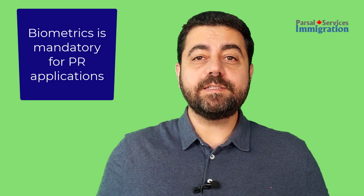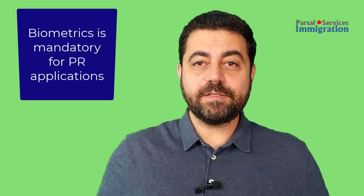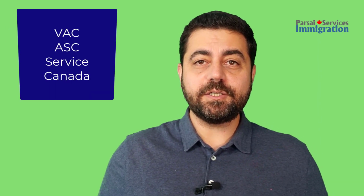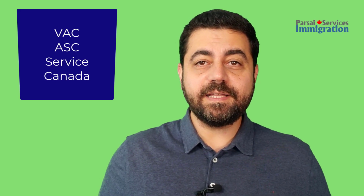If you are a permanent resident applicant, you need to give biometrics in order to apply for immigration to Canada. Biometrics means taking a digital photo of your face and also taking fingerprints from all your 10 fingers. Again, digital fingerprints. This process is normally done at a visa application center, or if you are in the United States, then you may go to an ASC center to do your biometrics. And if you are inside Canada, Service Canada is in charge of doing biometrics.